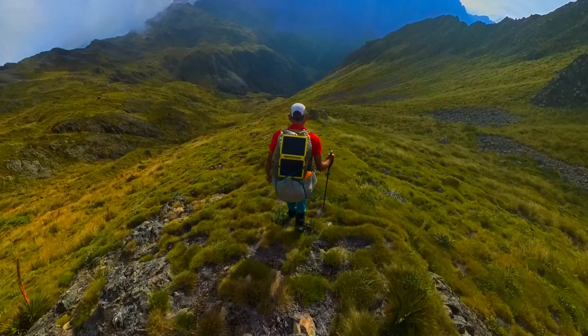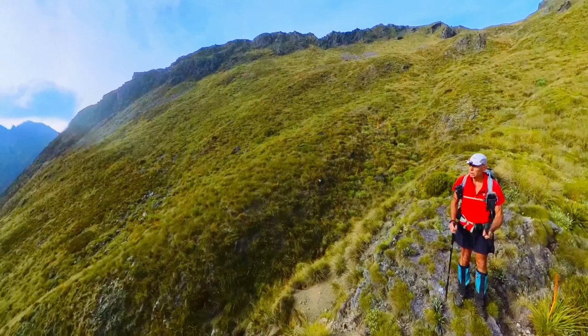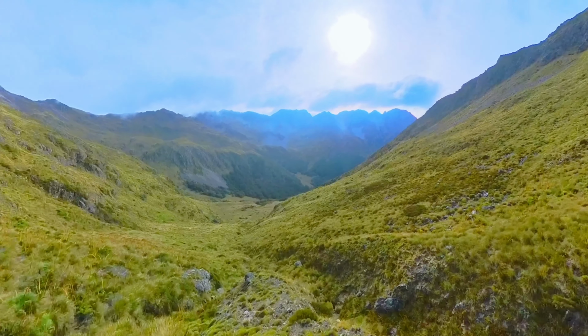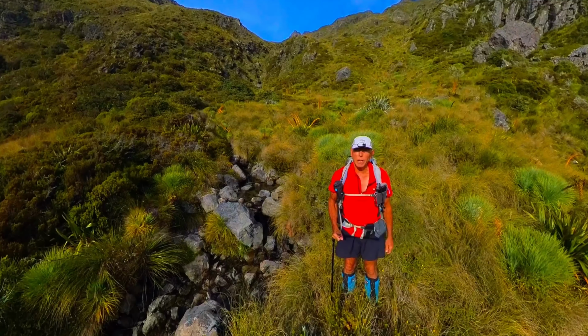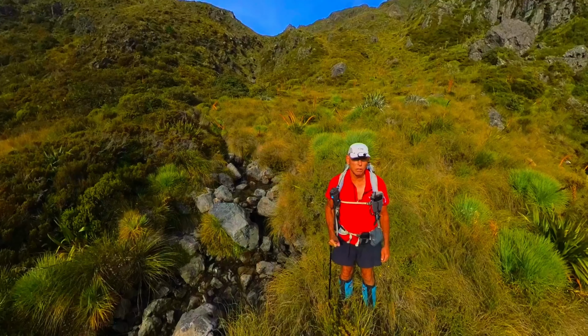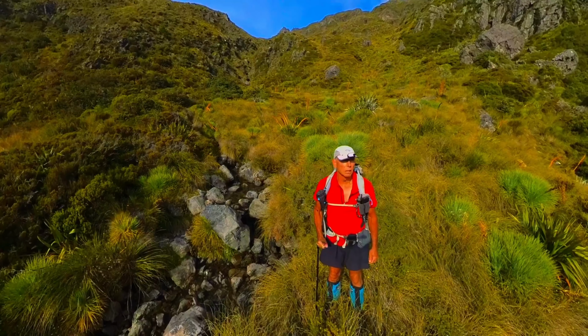I had these solar panels deployed on the back of the pack today to recharge the power bank. Just over half an hour to the ridgeline. It has taken me an hour to get here. Fairly quick going following the GPX from the last time.